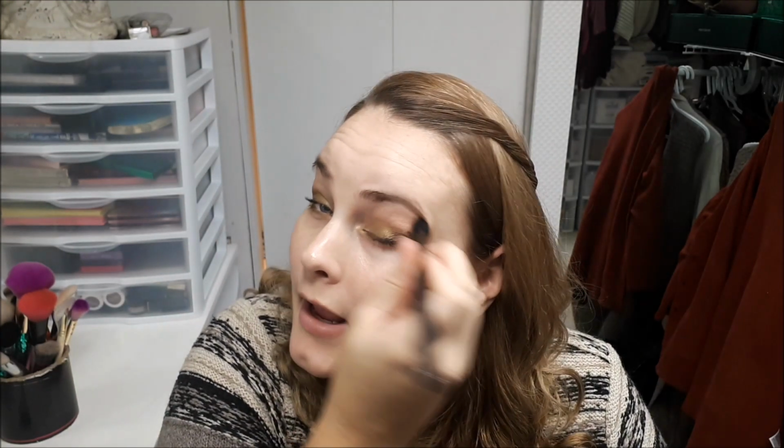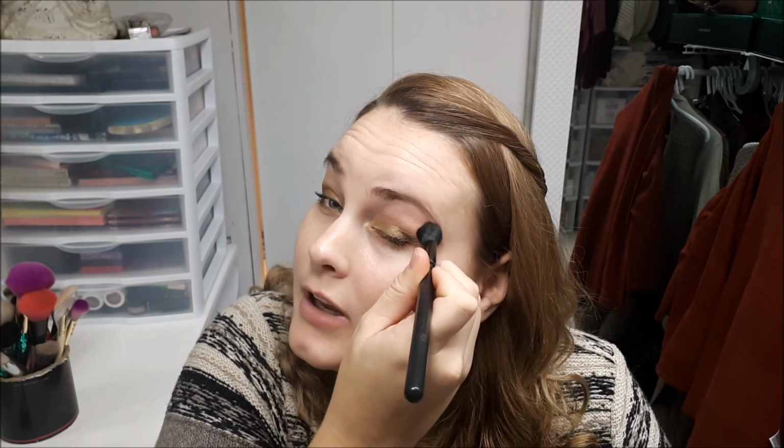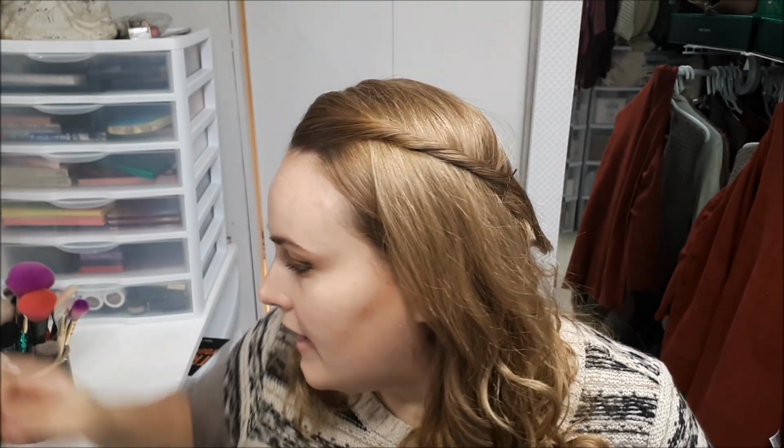it blends. So it doesn't layer well, but it can blend out nicely. So if you go, oh, I went too high, you can really buff it out and whatnot. And definitely the more I use it, the more I don't mind it.